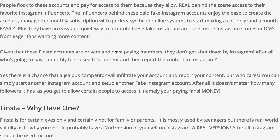Even people my age now have Finsta accounts so that they can go and creep their exes, whether their ex has a private page or they want to watch their ex's Instagram stories and they don't want their personal Instagram account to show up in people's who's viewed your stories. So it's a sneaky way that you can create a second Instagram account that has nothing to do with you, your brand, or your products, and use it to surf the web. And it's a nice way to do research without using your own account.